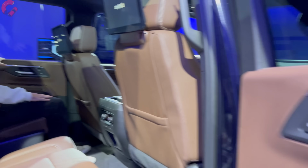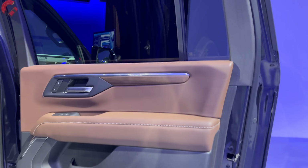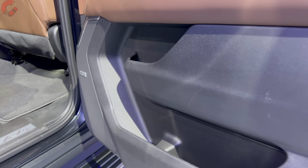Now, turning to the door trim, we do have a nice door trim, leather on almost all of it. We have not added rear window sunshades, so do keep that in mind for 2025. Chevy has not added that. And then down below in the lower area, you're going to have a ton of storage.